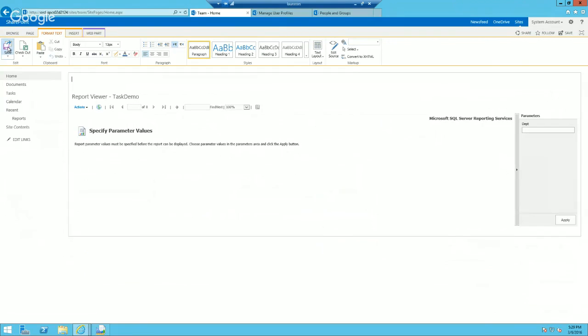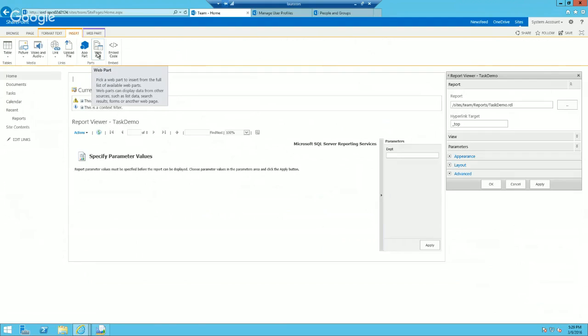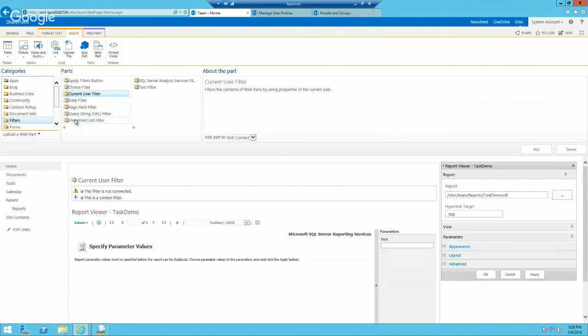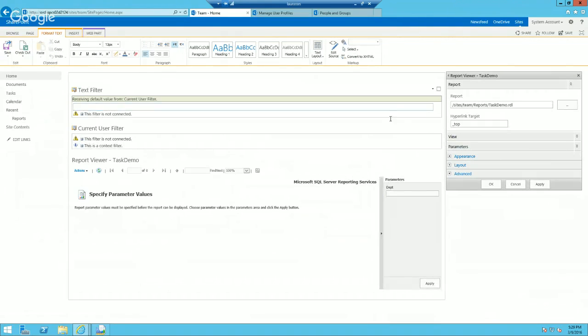That's another one of those things that I demoed in my testing the current user filter web part post. I'll show you what that is real quick. I'm just going to put another web part on the page. And just to show you how this works, if you're using the current user filter web part and you can't tell what value is in it, you can pass that information to a text filter just to visually see what is in there. You're not going to use this in the real world, but you just want to be able to see. So there's no value in there.